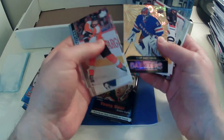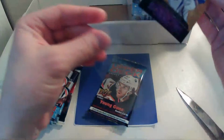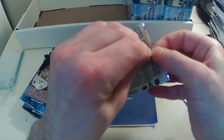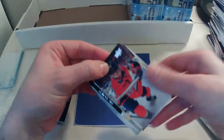Igor, I'm not even going to attempt that. In my head, I can hear the last name, but I cannot pronounce that. And we do have a Young Guns here. Let's hope for something good.